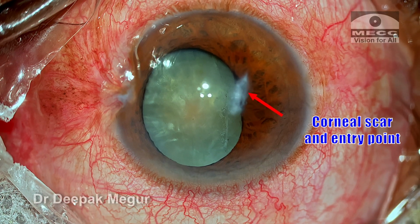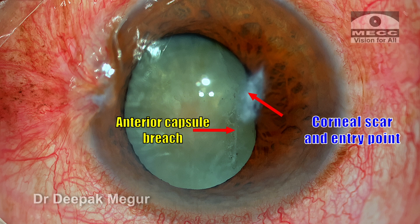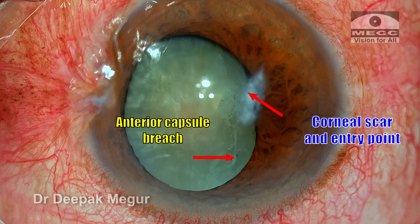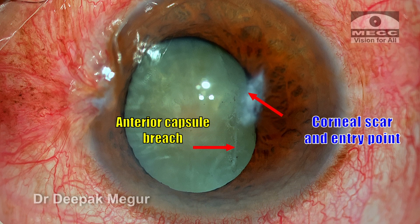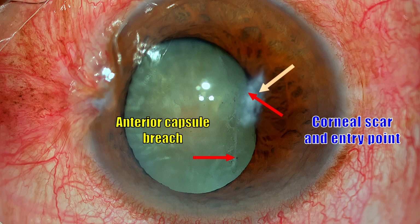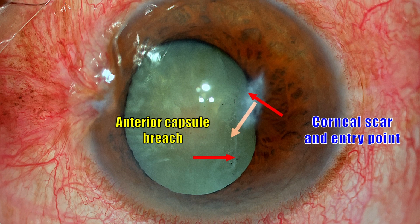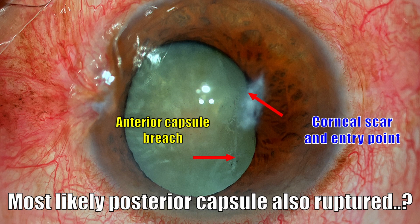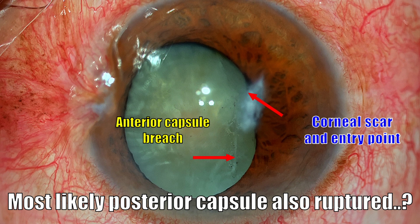So in this picture, there is a faint hint of a line which looks to be calcified, or this line is probably a breached anterior capsule. I'm not sure, but I'm expecting this line to be a ruptured anterior capsule simply because it is coinciding with the point of injury on the cornea. So that is where I expect the anterior capsule also to be torn. And if it has gone beyond, then maybe even the posterior capsule also would have been torn.